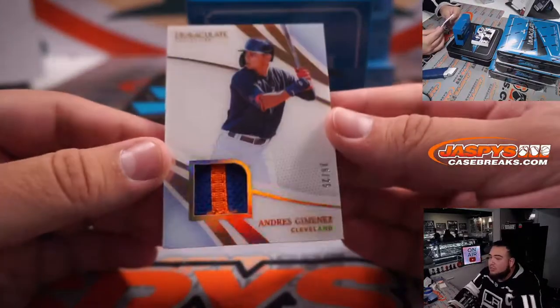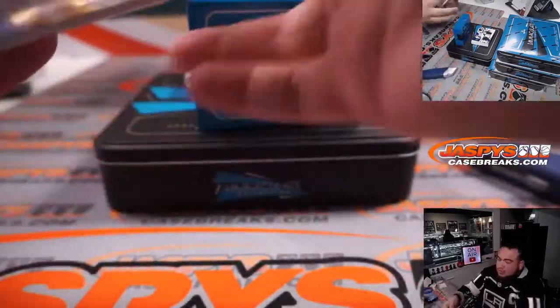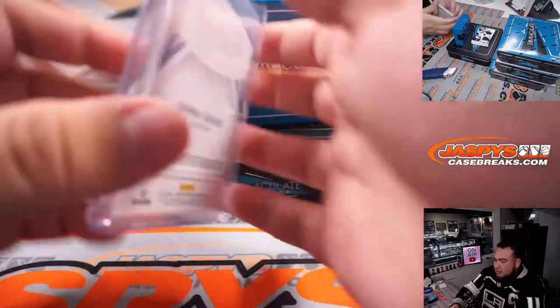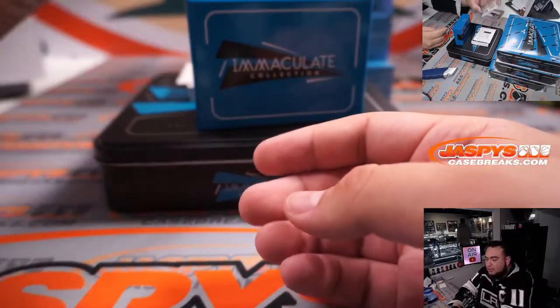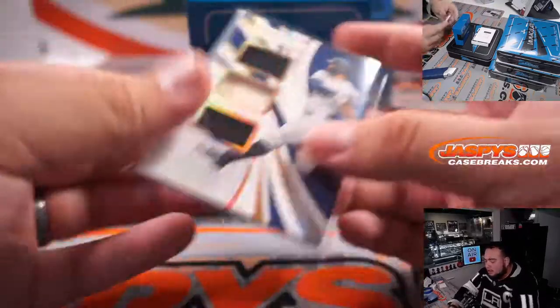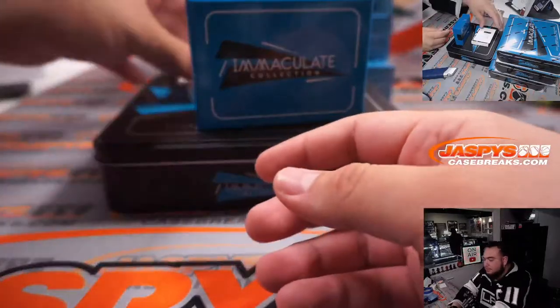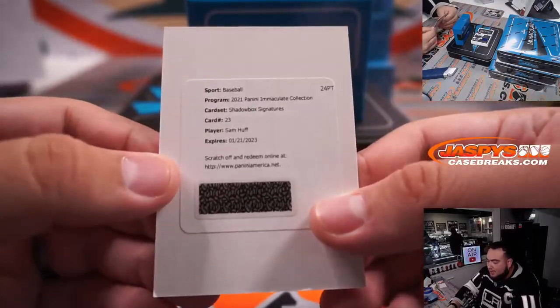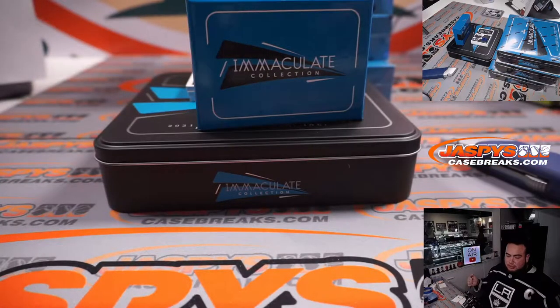All right, we have 16 out of 25. Andres, Yemenis. Cleveland Guardians going to Kevin. Giancarlo Stanton for the Yankees. It's a triple relic, 2 out of 10. Dusty with the Yankees. Sam Huff, Shadow Box Signatures. That'll be for the Texas Rangers, I believe. Eric. Double check, though, but I believe.